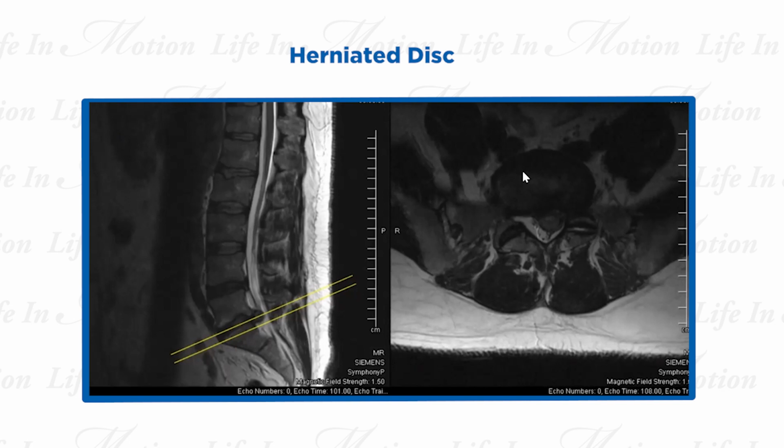So what we see is that there's a very, very large fragment of disc on the left-hand side herniating into the spinal canal, and it's compressing the nerve. In fact, Dr. Verma, if you want to point out the S1 nerve on the right side, which is free, versus the nerve on the left side is being crushed by that disc herniation there.